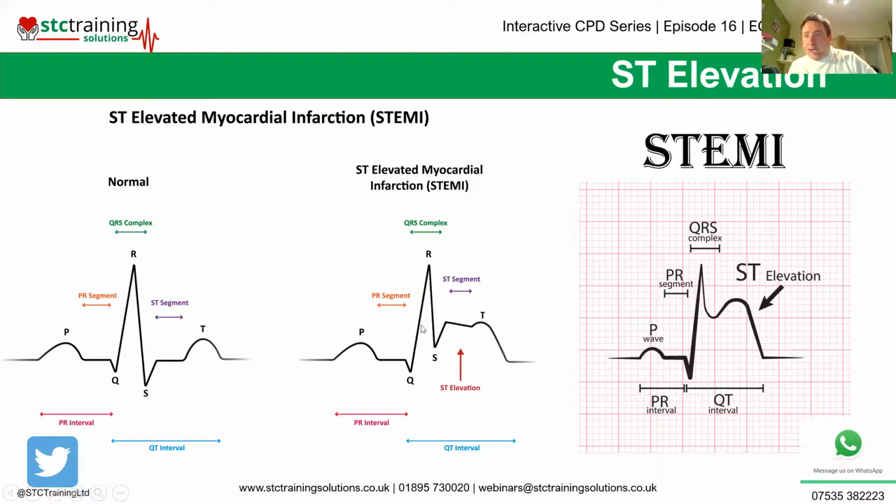When that ST segment is elevated, we call it ST elevation. If the patient presents with symptoms characteristic of a heart attack, we call it an ST elevation MI, myocardial infarction. That's what we mean by STEMI.